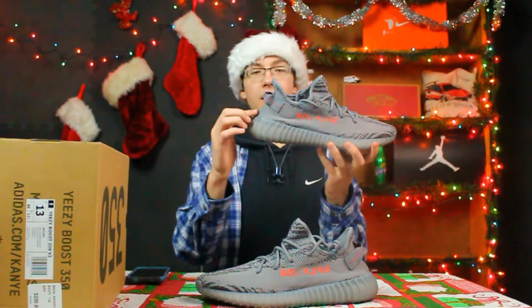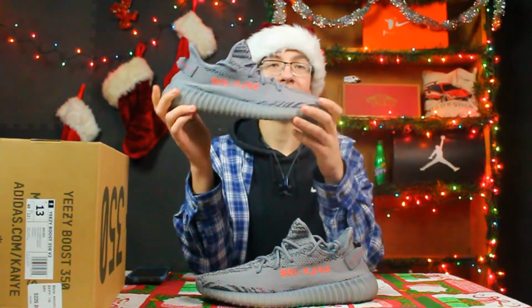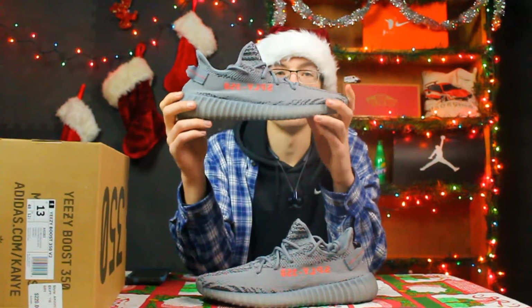Now, after initial wear, you definitely want to go up half a size or a full size up in Yeezys, because usually I'm a size 12, but as you can see, I got a size 13, and that was because of how it's shaped weirdly, but I'm so glad I went a full size up, or these wouldn't have fit me at all.